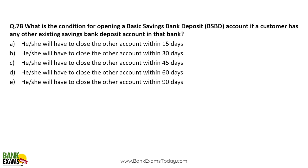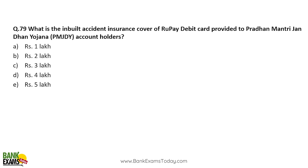What is the condition for opening a BSBD account? If the customer has any other existing savings bank account, the other account has to be closed within 30 days. Aapko saving account ko apne wale ko 30 din ke andar band karna padega.